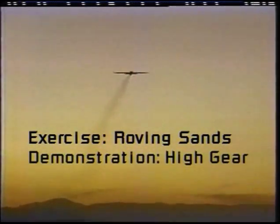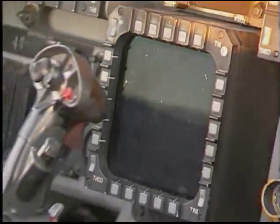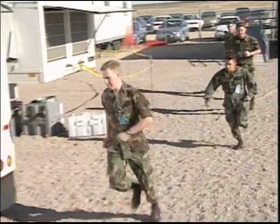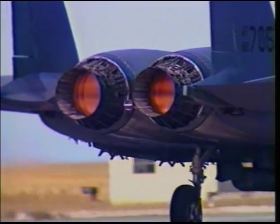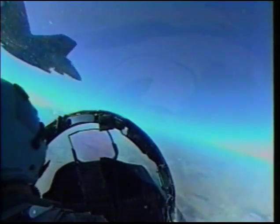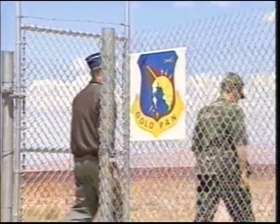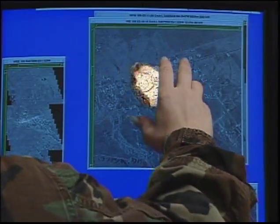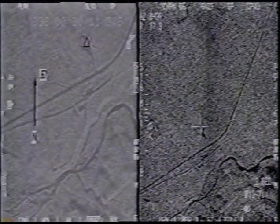Yeah, Pinion 2-5 is airborne. Roger. GoldPan test image looks good. Broad area image being transmitted. Target area image away. Right where they said it was.